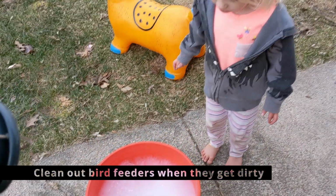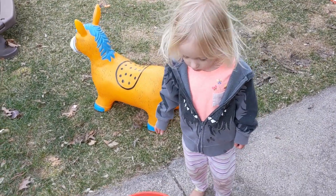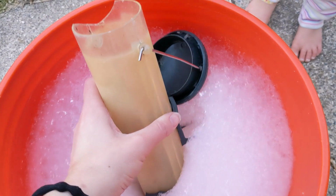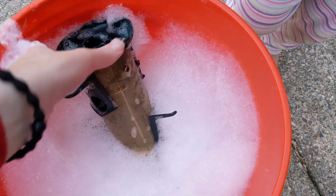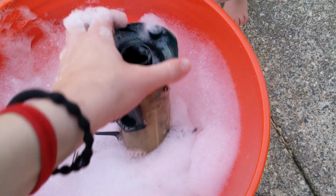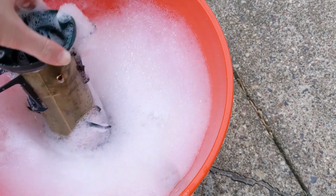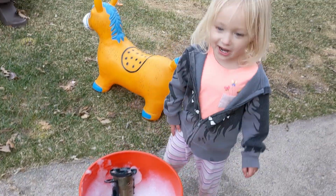What's that mouse? No, there's no mouse in there. We're gonna clean the bird feeder. That's Bubbles. Bubbles in there, yeah.